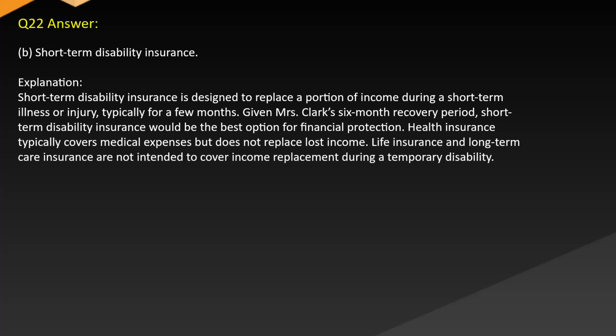Explanation: short-term disability insurance is designed to replace a portion of income during a short-term illness or injury, typically for a few months. Given Mrs. Clark's 6-month recovery period, short-term disability insurance would be the best option for financial protection. Health insurance typically covers medical expenses but does not replace lost income. Life insurance and long-term care insurance are not intended to cover income replacement during a temporary disability.